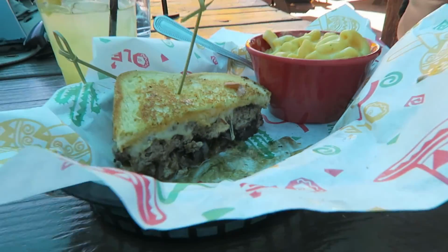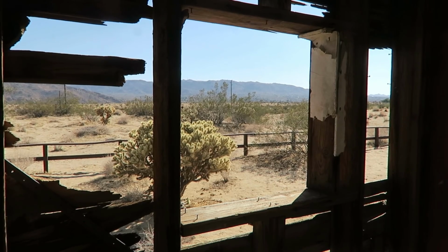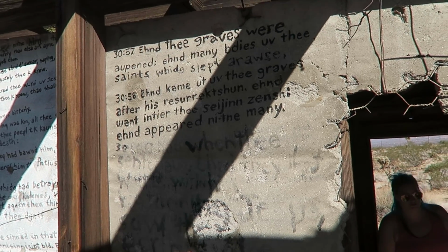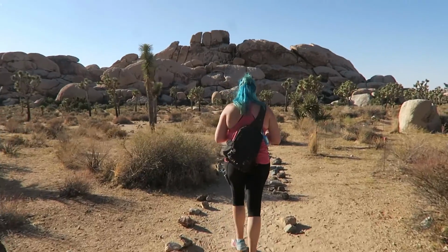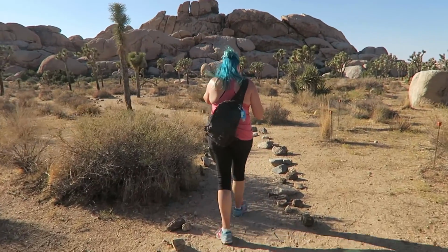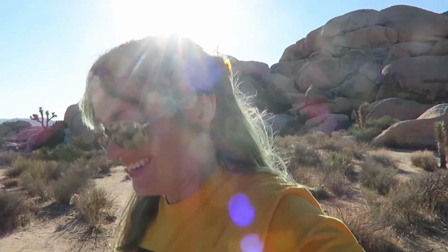We spent the afternoon looking at a couple different art installations around Joshua Tree, but that is going to be its own video. Then we headed back into the park for one last hike. So you decided to climb Dead Climber's Wall, huh? Yeah, we could loop around and do it again. We could just sit on some rock.